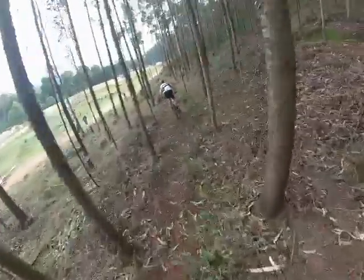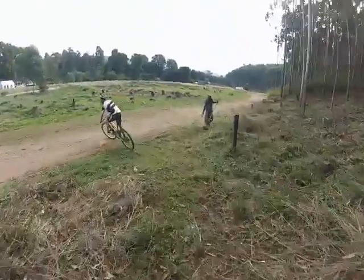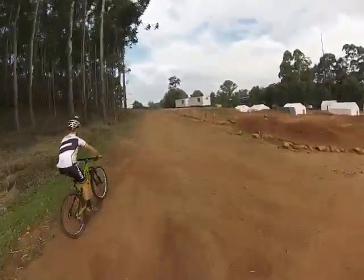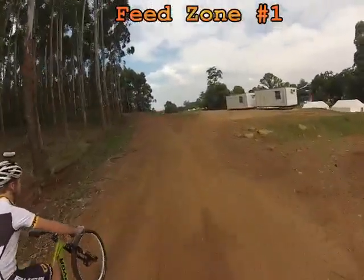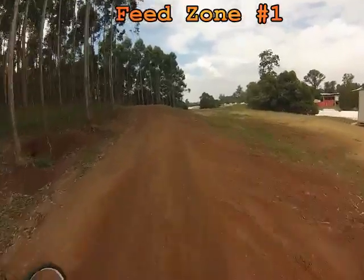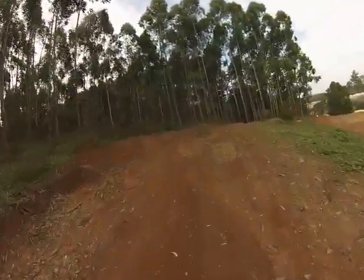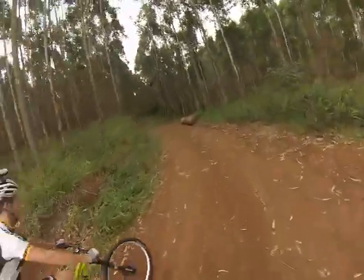Alright, we're coming up to the first speed zone. This is the first speed zone. Good chance to get something to drink. You're sure going to need it. It's not an easy course. There's more climbing than last year. Also, the climbs are very different. They're short and sharp, so they definitely put the sting in your tail.